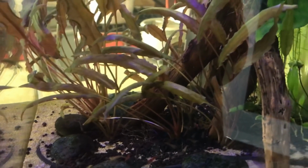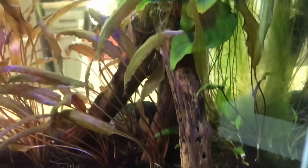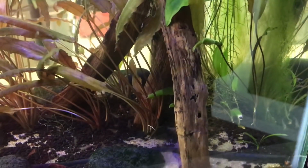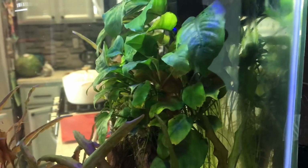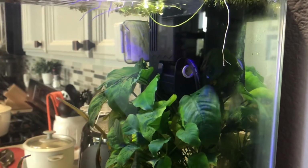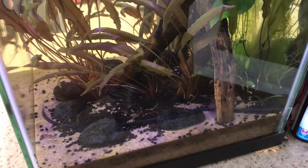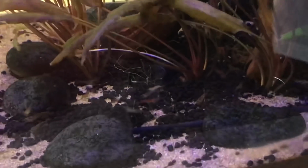But yeah, this is it. This is the beautiful Tree of Life scape. The reason why I call it Tree of Life is I made this little tree trunk with some super glue, two pieces of driftwood glued together, and then I glued some Anubias on the top to make it look like a tree. You get it, guys? The filter here is a SICCE, of course. And this bad boy is pretty much just a shrimp tank for now.